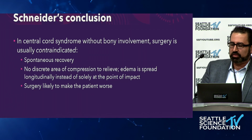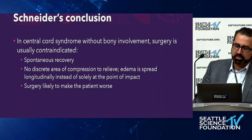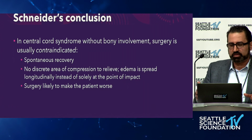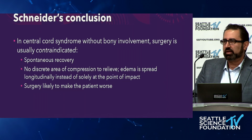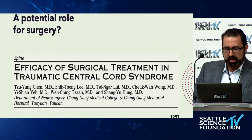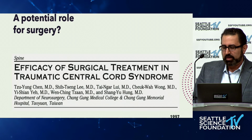Well, that's kind of intuitive given the surgical involvement that he had. But what that did was impact surgical decision-making for these patients for several decades. And it really wasn't until the 80s and the 90s when we started to question this. And we took this paper from the late 1990s. This was a Taiwanese paper.